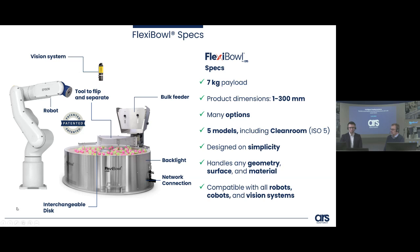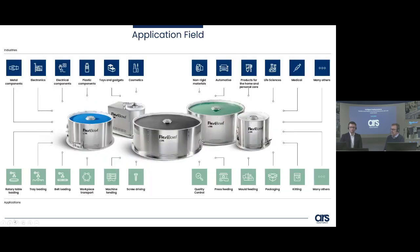Moving forward with the presentation, the application field of flexible is very wide. As I was saying, it's been used in many types of industrial applications, ranging from assembly to packaging, to kitting, to conveyor belt loading, and also many others.